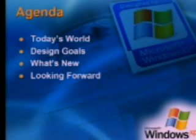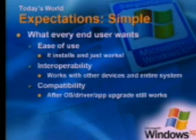I'm program manager for device compatibility at Microsoft, and today I was going to talk about, first, the state of today's world in device compat, and tell you a little bit about the kind of things that we see in trying to make everything work. I'll go through some design goals in Windows XP, talk about some cool new features we've got, and a little bit on looking forward, because it's kind of funny. After everyone else here is going to be having parties after we're done with the CD, all of our real work starts. So talk about that later.